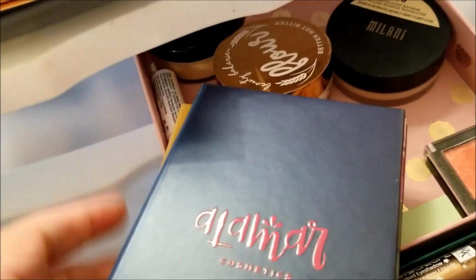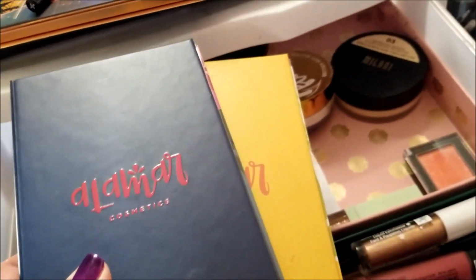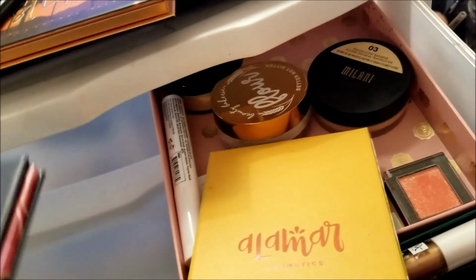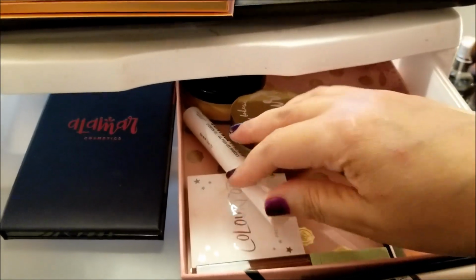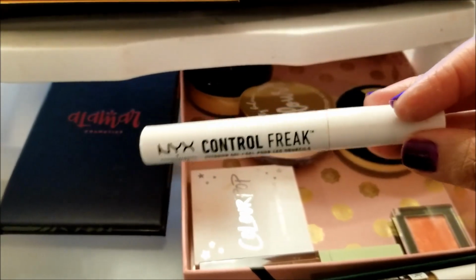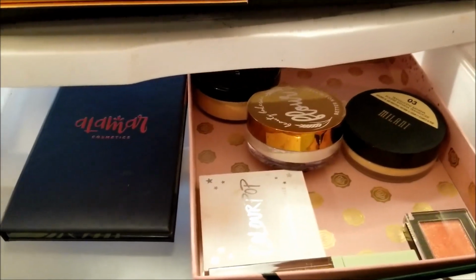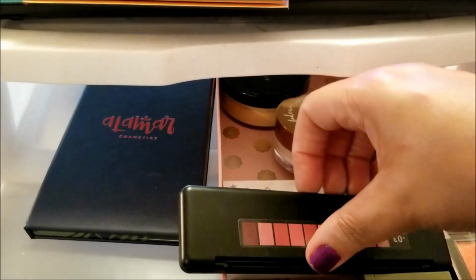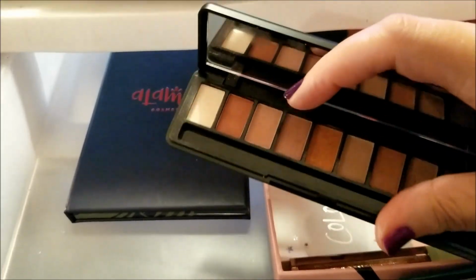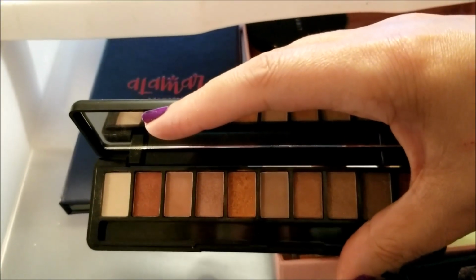These two are my Alamars. I actually didn't reach for these much this month. I think I'm going to keep the new one, but I'm going to take the old one out. This is my NYX Brow Gel. It is my standard brow gel that I use all the time. This is a palette that I got in a new box from Focallure, and I am pretty much ready to review this as well, so this is also going to get removed.